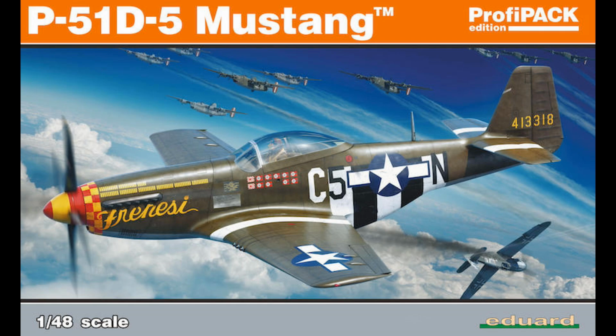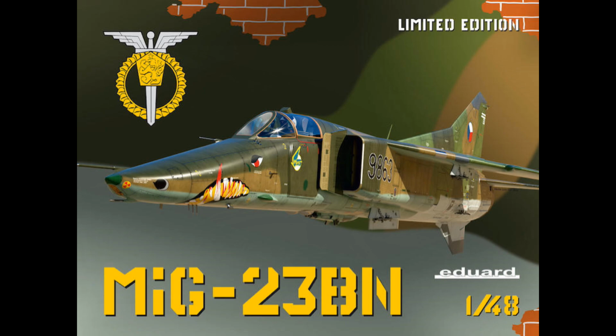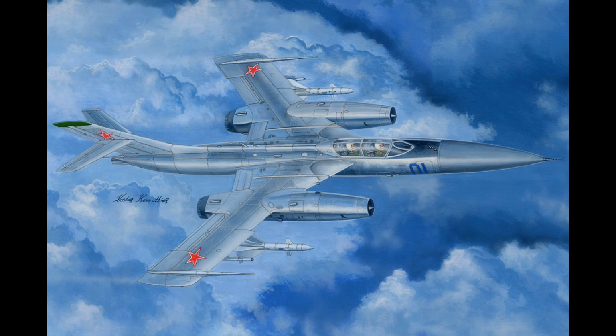Next up, we have in 1/48 scale an American P51D Mustang Provipack edition by Eduard. That is at £34.99. Eduard also is releasing the Mikoyan MiG-23BN limited edition kit. That is 1/48 scale at £72.80. Hobby Boss is releasing a Yak 28P Firebar. That's 1/48 scale at £47.99.